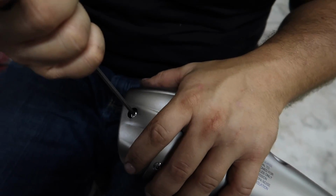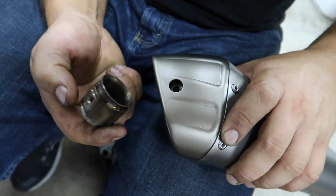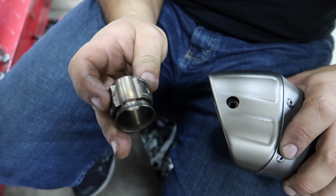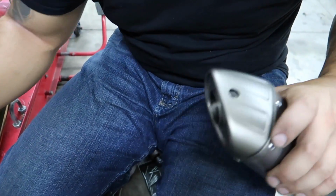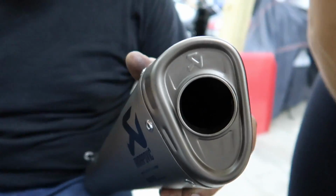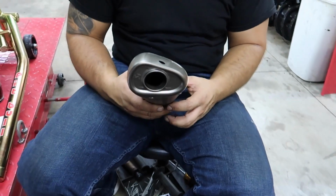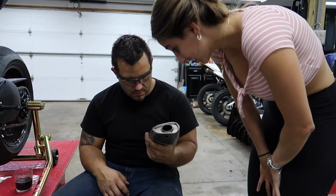Oh, you're still recording, my bad. All right, so just like that, the baffles. Wait until you see how small these are. That's it? That's the baffle. That's it. Wow. So that's one baffle out. Allows a lot more airflow though. Look at that. Dude, that's one hell of a muffler. It used to be a big hole.